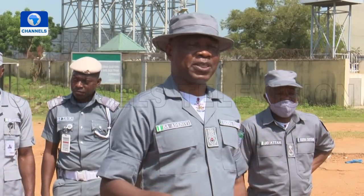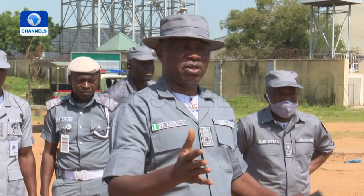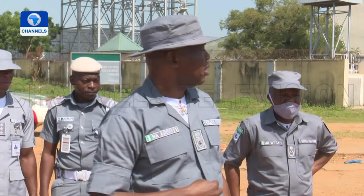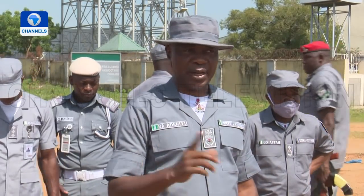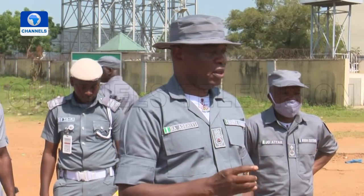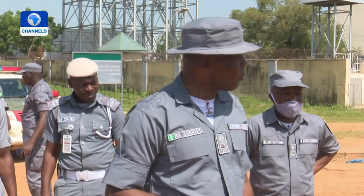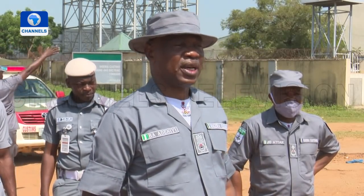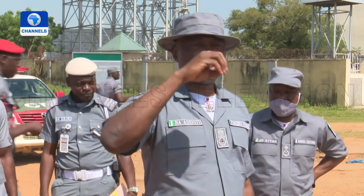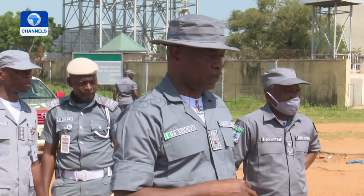Remember, it was that particular day that they marched on warehouses in Gwagwalada, two warehouses, where they were reported to have taken palliatives. So when we saw that on Monday in the evening, we suspected that something was in the offing. And we got intelligence that on Tuesday morning they would be coming at us.